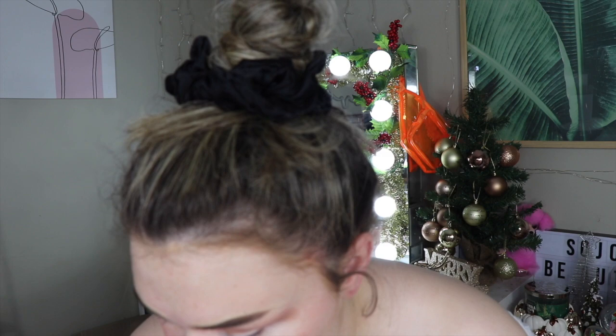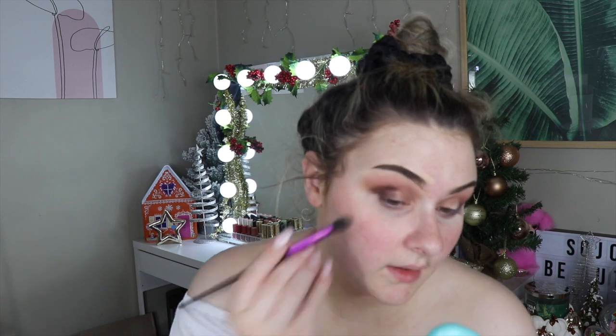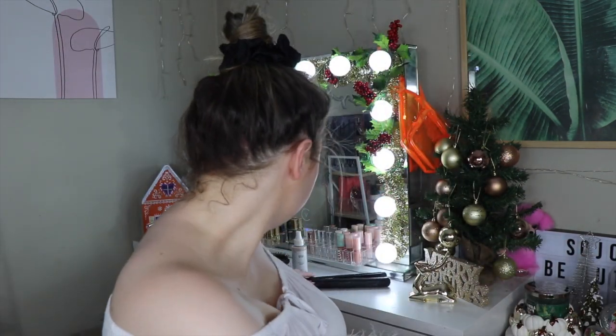Alright, I'm taking a bit of a skinnier brush. I'm going into the darker shade of the palette and it's called Truffle. And I'm just putting this one on the outer corner. Alright, and then I'm just gonna blend that. Trust the process. Alright, let's grab a Steeler glitter and glow.